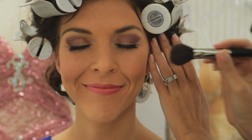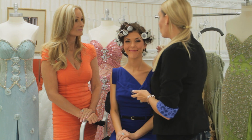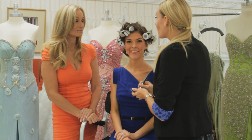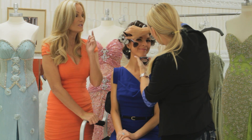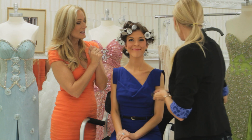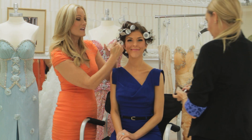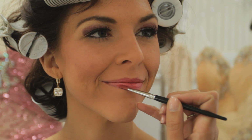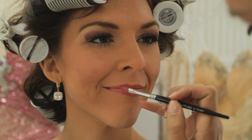All right, we're going to move on to the cheeks, and I'm going to go ahead and add some color here. And then I'm going to put a bronzer underneath so we give a little bit of contour. She's adding a pink natural color to the actual cheeks, and then the bronzer is a little bit lower. It's underneath the cheek that gives some definition on stage. The lips can also be intensified with color ever so slightly.